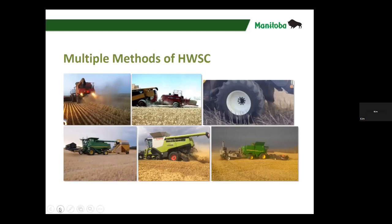And we see everything from dropping them and baling them. This picture here on the upper right, we're tramlining. You're actually kind of seeing that go in behind the tire there. And that's just simply a trough that's dropping those weed seeds back there. And then we've got a pull behind chaff cart there being towed behind the John Deere there on the bottom left.